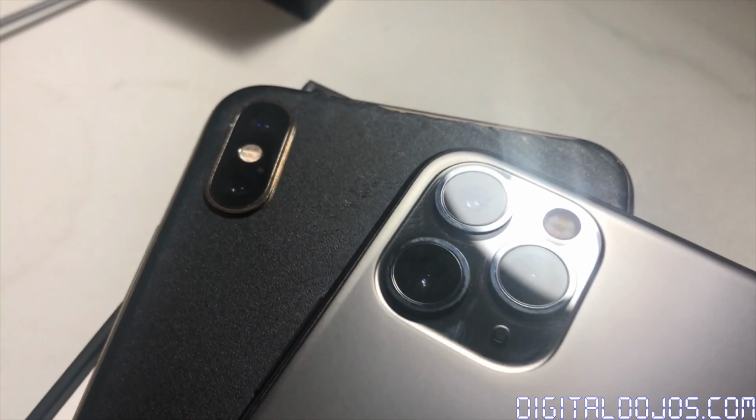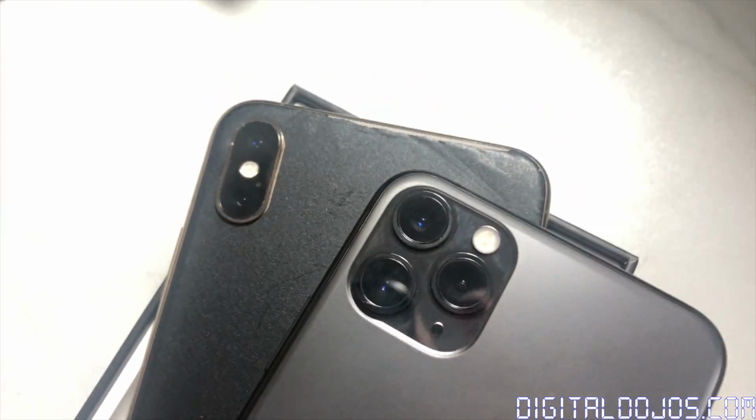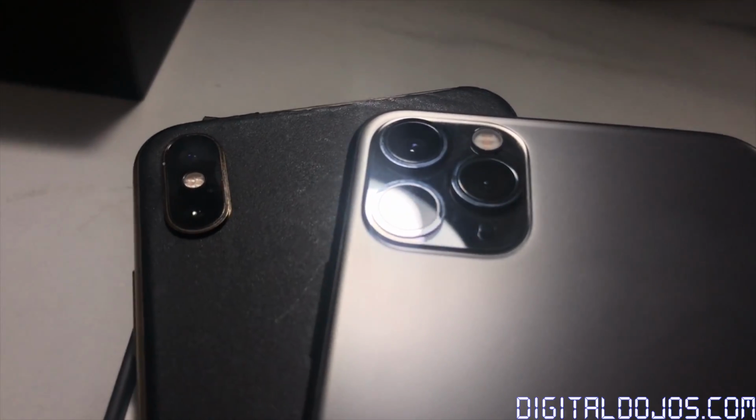And in my case, just as a reference, I'm coming from the XS Max in terms of upgrades. I'm coming directly from the previous flagship phone from Apple. What else is new on the design front? Well, you get the three camera system versus the two camera system that you previously had, and it's the biggest change we've seen since obviously coming from the single camera to the dual camera. It's the biggest change we've seen in an iPhone in a while.